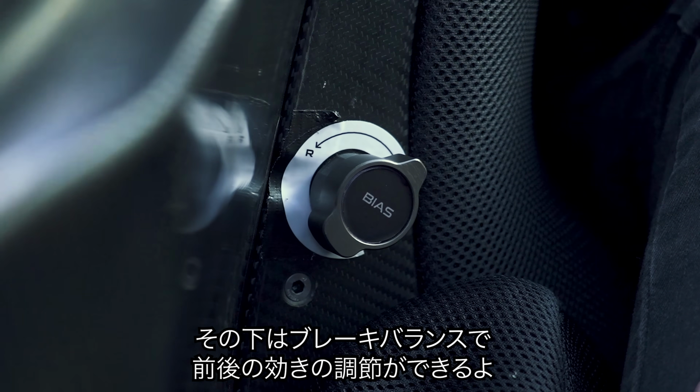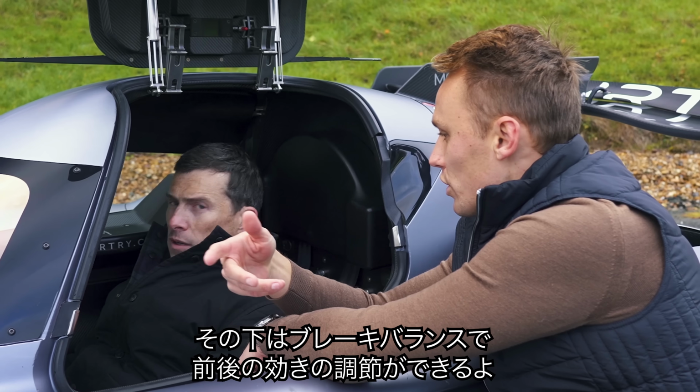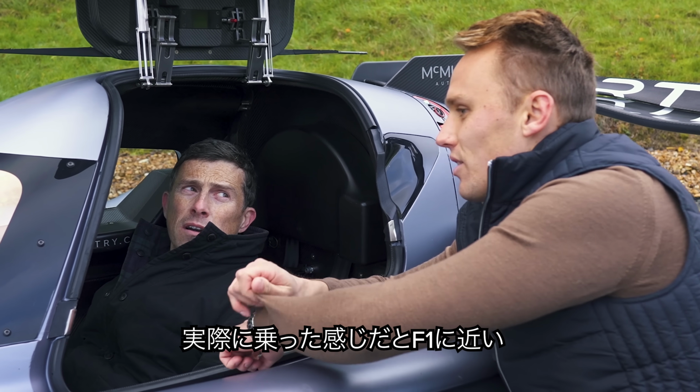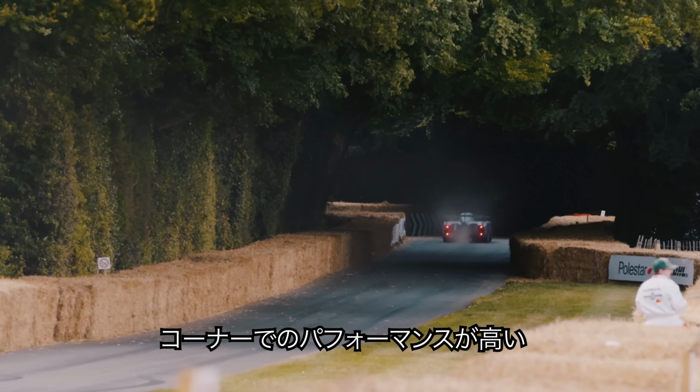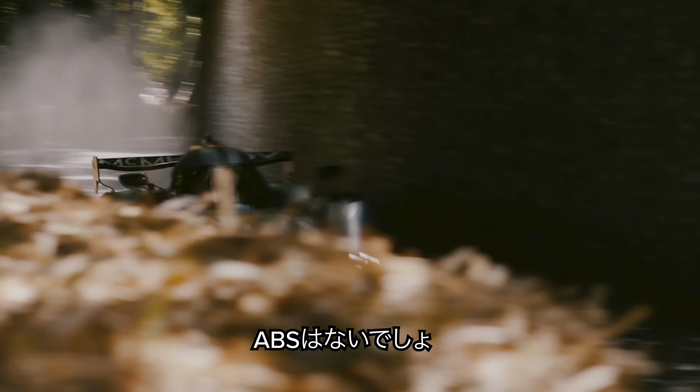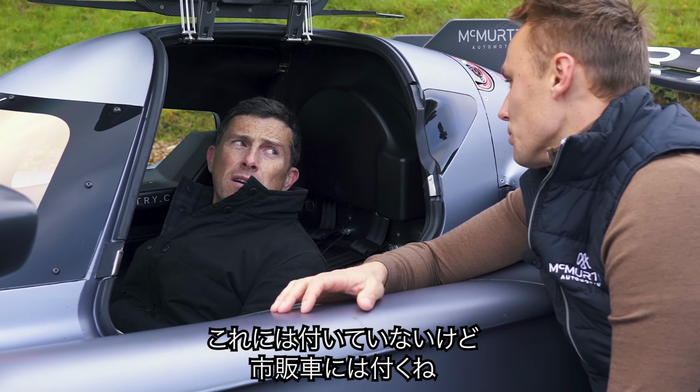And then down here you've got a brake balance, so that just moves your brake balance forward or rearwards depending on what you're locking. But from my experience in this car, the braking is on par with a Formula 1 car. And it actually, in ways, performs better at certain corners. But no ABS on this particular version? Not on this track version, but the next road car track version will have ABS, yeah.